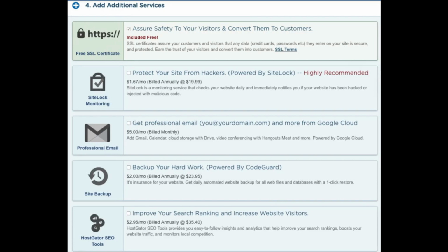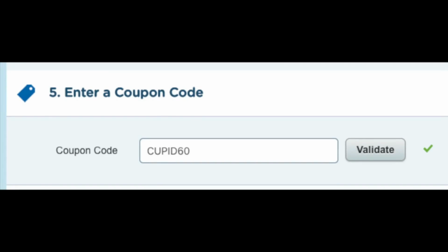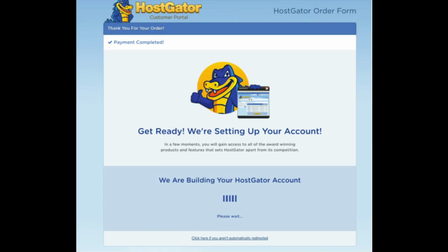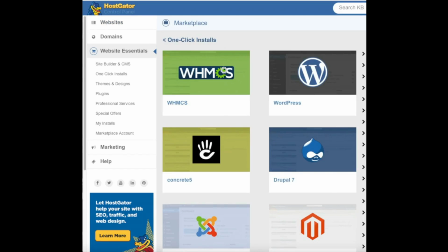HostGator's cheapest plan starts from $2.74 per month when you choose a 12-month payment plan, and renews at $10.95 per month. Other than shared cloud hosting, HostGator offers WordPress, VPS, and dedicated hosting plans serving all size organizations from small businesses to enterprise websites. All plans come with a generous 45-day money-back guarantee. Before moving to our top pick for today, here are some honorable mentions.